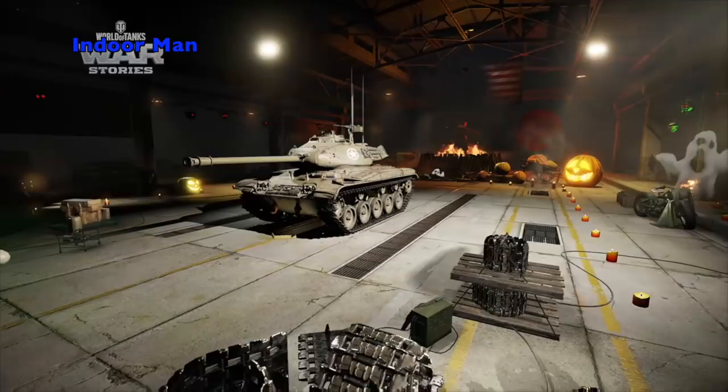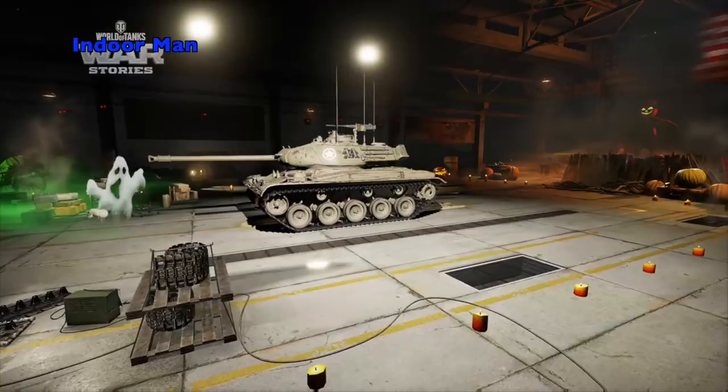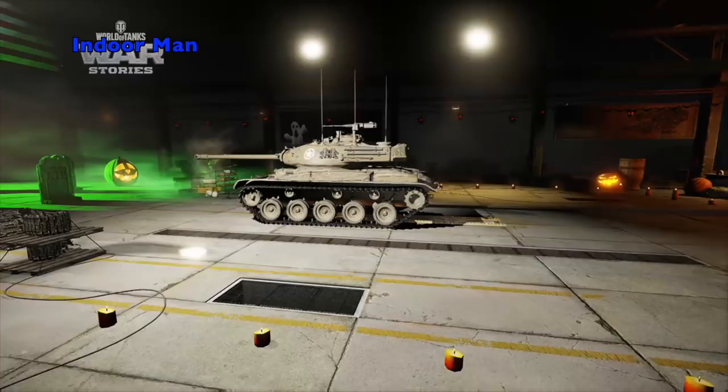Throughout the three chapters of this campaign, I'm going to be using the 2506, which is just a premium version of the M41 Walker Bulldog, which is a Tier 7 American light tank. These missions are kind of long, but I have sped up the parts in between the action to make it as efficient as possible. Enjoy!